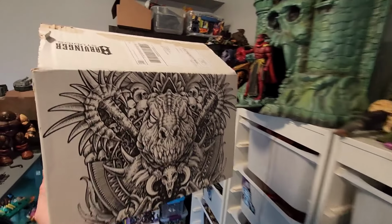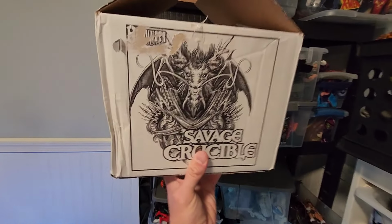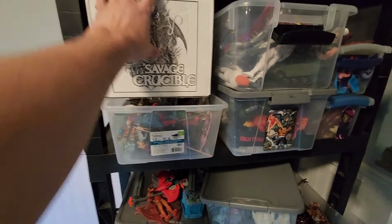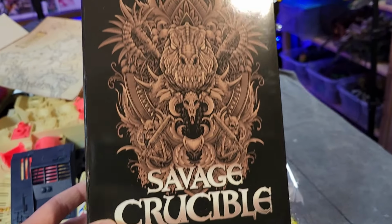Alright, that's enough about all this paraphernalia. Let's actually start talking about some plastic. Oh, and this? I'm keeping this one. This is not going to recycling. All my future Savage Crucible figures are going to be going into this box.